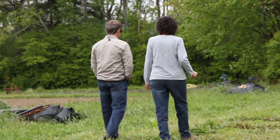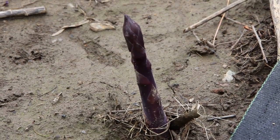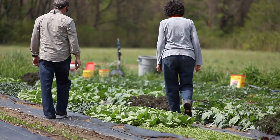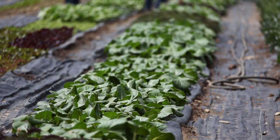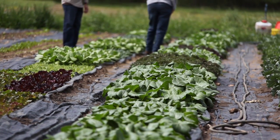Today's visit to Cane Creek Asparagus Company was very pleasant. Not only do they grow terrific asparagus, but also a wealth of other wonderful crops, including lots of greens, cabbages, carrots, broccoli, and much, much more.